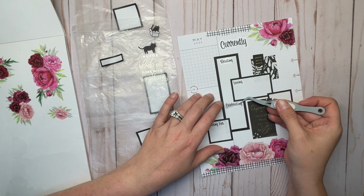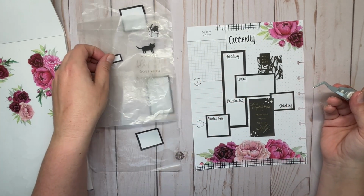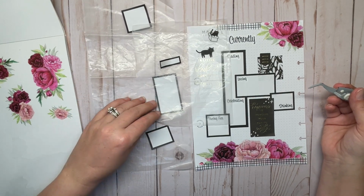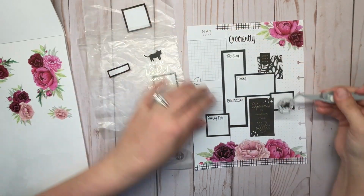Yeah, I think it'll be okay right here. We'll do that for now. I've got to leave room for my little black cat. She's so cute. What about this little one here?